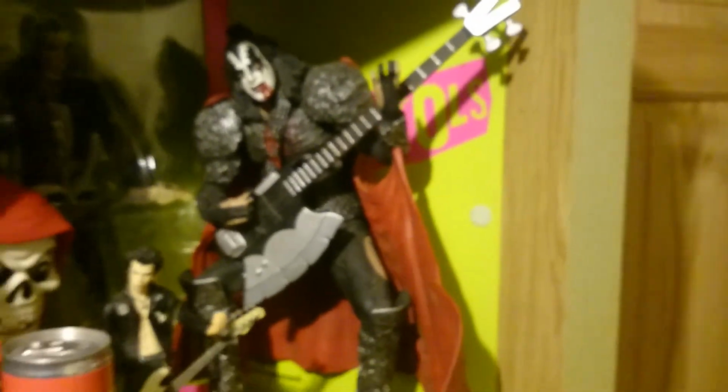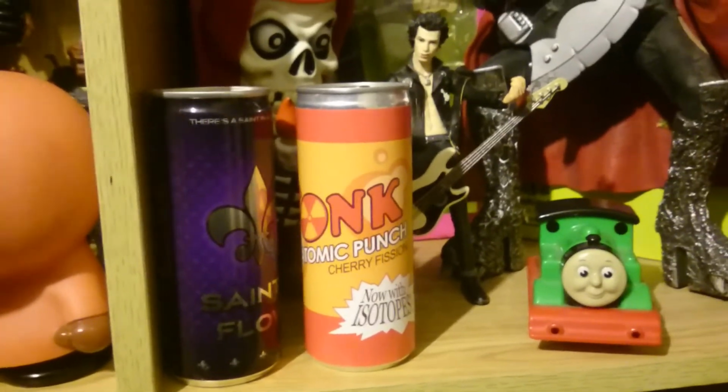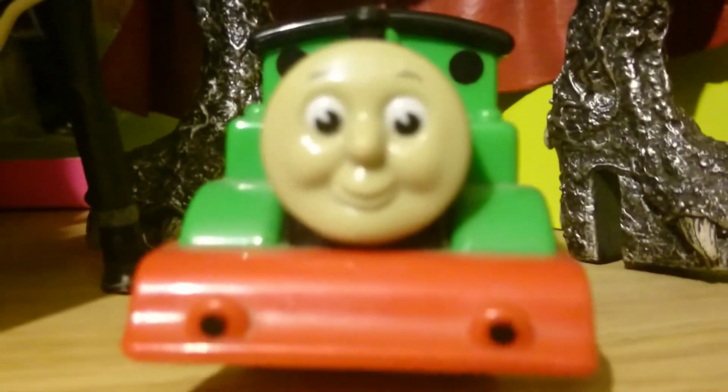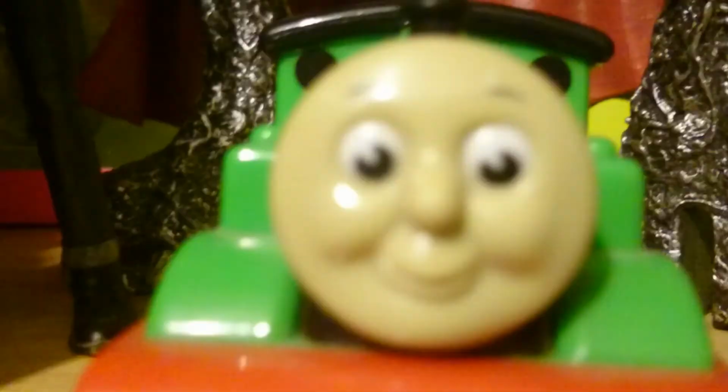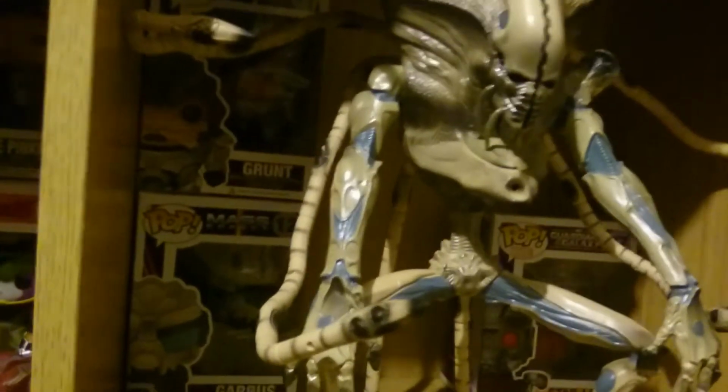Move on, we've got Sid Vicious from Sex Pistols creeping there in the background. Big Gene Simmons. Got the Misfits Crimson Ghost. Some Saints Row and Team Fortress energy drinks. Me needs no introduction. Yeah, just to give you nightmares. We've got a bigger Independence Day alien with all his tentacles. Got a couple of Mass Effect Funkos and a little Star-Lord.